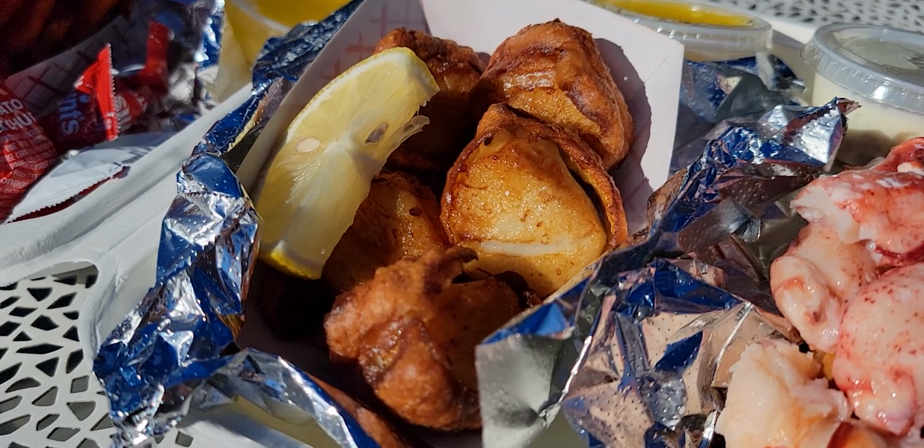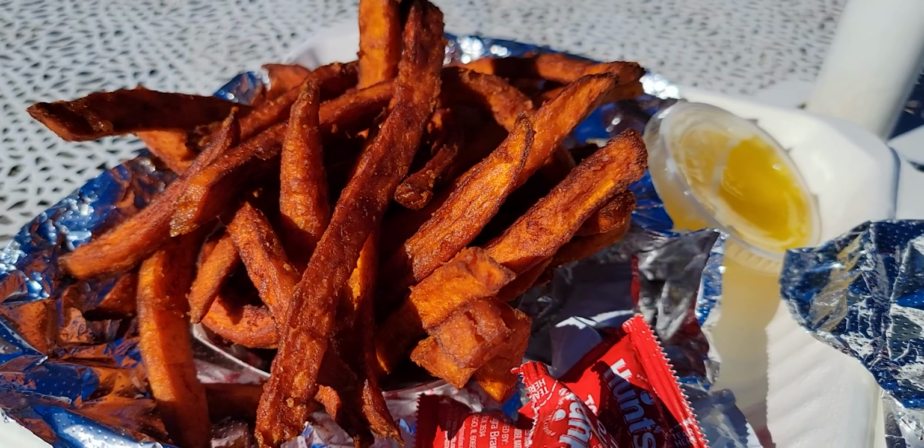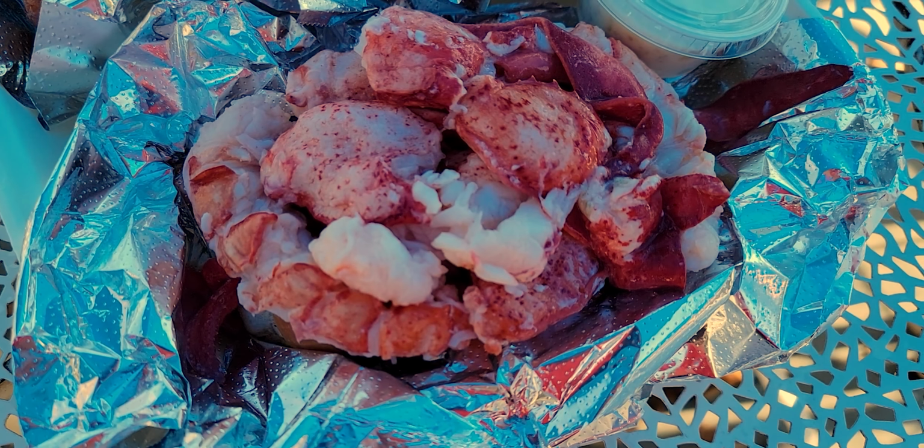This is their last day, and we were like the 10th to last person to be able to get the lobster roll, because they're done. They're done for the season. We got the classic lobster roll, side of fried sea scallops, and we got sweet potato fries, which is one of my favorites. Look at the beast of this lobster roll, honey.